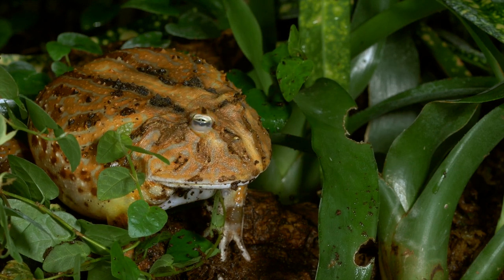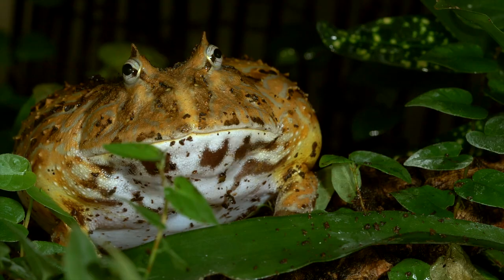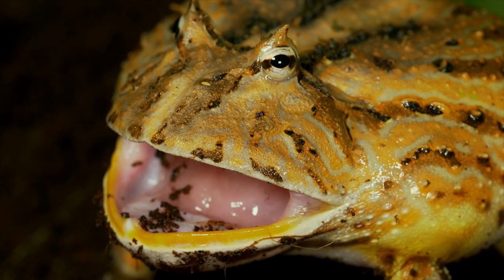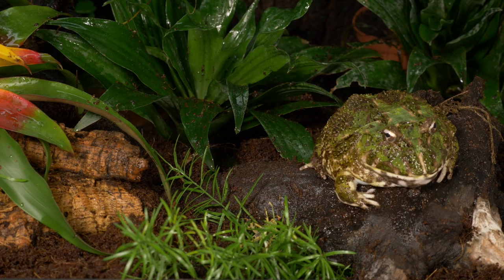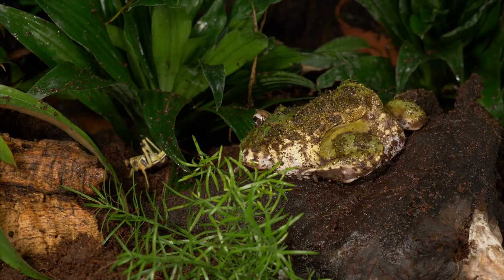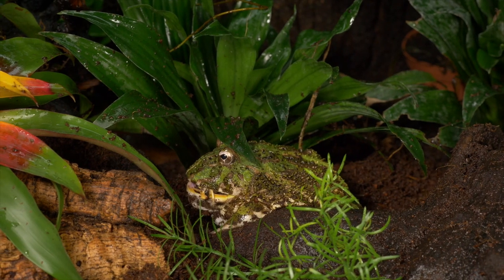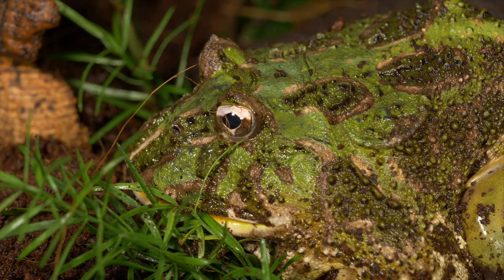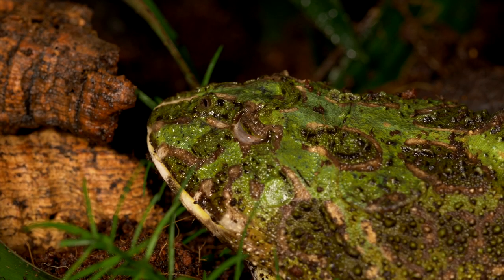This particular frog also defends itself by using different techniques. This is the ornate horned frog from Argentina, which is also an ambush species. Frogs use their muscular sticky tongues to catch their food whilst hunting. They also use their eyeballs to push the food down whilst feeding, because they're unable to swallow.